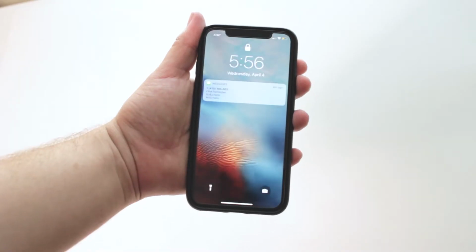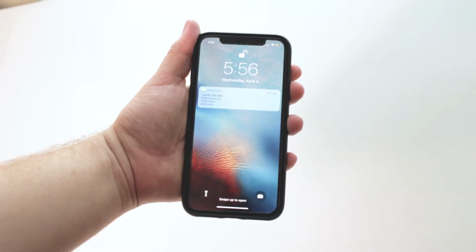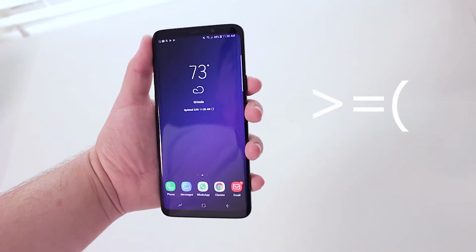Now, the way this works out is that on the iPhone X, I can look at the screen and it unlocks the phone, but it doesn't go to the home screen. Versus on the S9 Plus, when you look at the phone, it unlocks and then goes to the home screen. So it doesn't give me a chance to look at the preview to determine if I need to stop what I'm doing, get my phone, and then open the app and then reply. So I really appreciate that feature about the iPhone X.